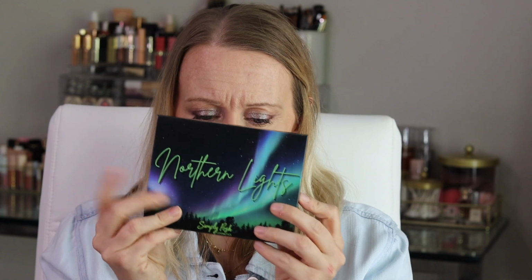But I would say out of any of these, I would probably go for the Northern Lights if you wanted to try any of them, because it is all of their special shades. The mattes are okay, but I have plenty of good matte shadows. For me, I'm going to the indie brands for the special shades: your metallics, multichromes, duochromes, toppers, all those special shades are what I'm going for.